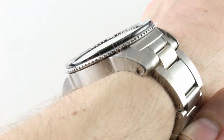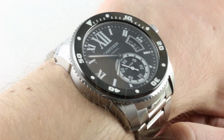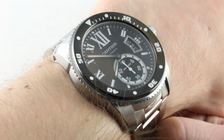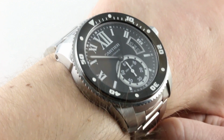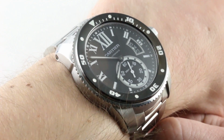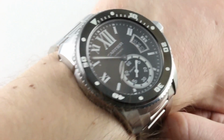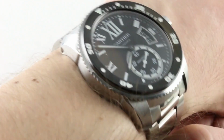The watch on my wrist is the Calibre de Cartier Diver, a model that debuted in 2014 based on a movement that came out in 2010. This may be the Cartier round watch to own. Handsome, wearable, contemporary, and versatile. It doesn't wear like a typical 42mm sports watch.